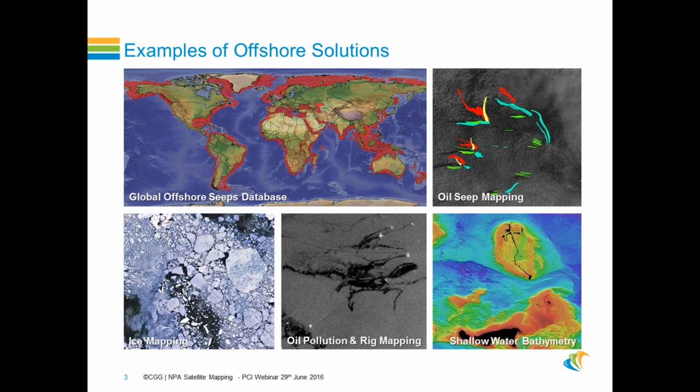And lastly, on the offshore side, we are also able to extract shallow water bathymetry. Obviously, there are a number of caveats in how that's possible to do, and I'm not going to focus on the bathymetric side of elevation today, but if anyone has any questions on that or wants to know more, please feel free to email me.